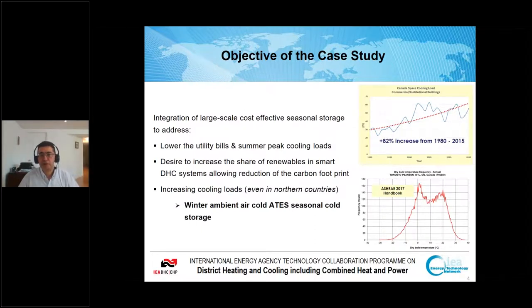The objective is the integration of large-scale cost-effective seasonal storage. As Parallax showed you in the curve, whenever it gets bigger, it gets cost-effective. And of course, all the end users are interested in lowering their utility bills and summer peak cooling loads, which keep increasing here in Canada, as you see in the top right-hand corner. The cooling loads in commercial and institutional buildings increased by 82% from 1980 to 2015. And there is also, of course, the desire to increase the share of renewables in smart district heating systems, allowing reduction of the carbon footprint.